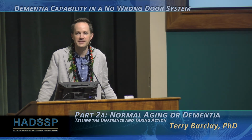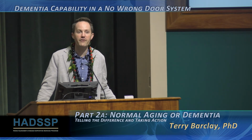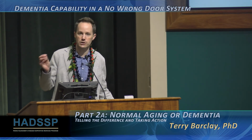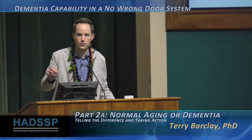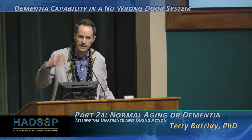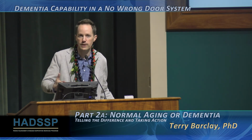Yes, in the back of the room. How often do you administer the Mini Cog with a positive screen? The Mini Cog is meant as a detection tool. So if you use the Mini Cog and ideally they go to the doctor, they get a diagnosis of mild cognitive impairment, Alzheimer's disease, Lewy body dementia.